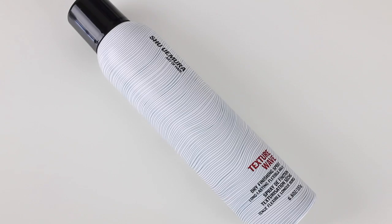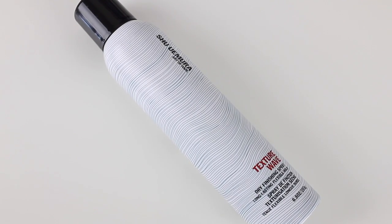All right, next up I have a hair product by Shu Uemura. It's a new product. It's called Texture Wave Dry Finishing Spray. And this is kind of like my new jam as far as hair products go. I love finishing sprays now. I've always liked texture sprays, but for some reason now I feel like they're a must with my hairstyle. I have so much hair product in my hair right now, I don't really want to spray anymore, but I'll just kind of show you.